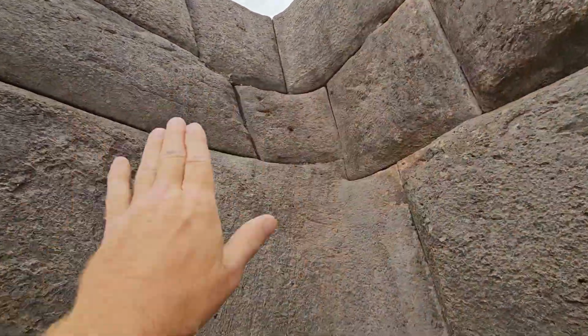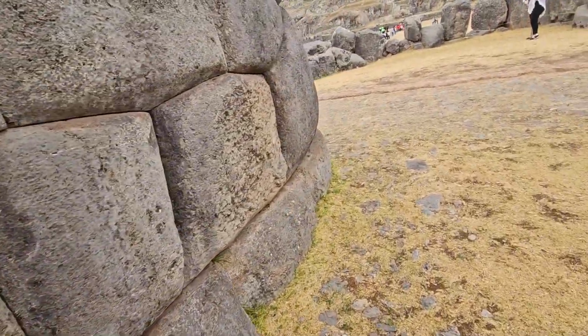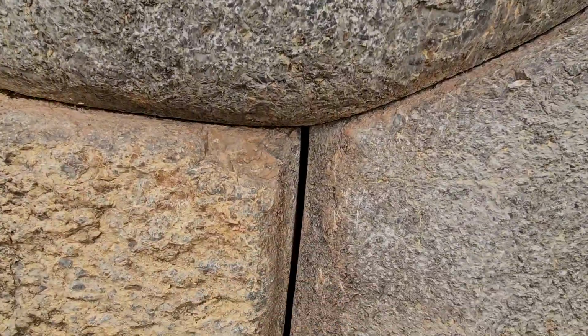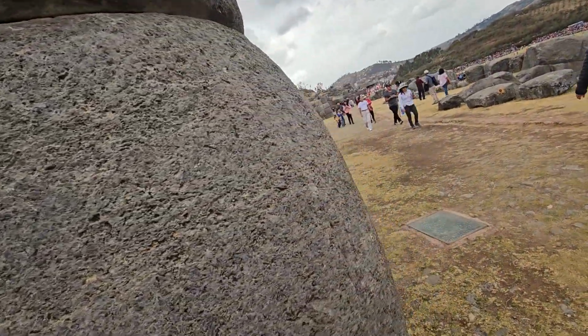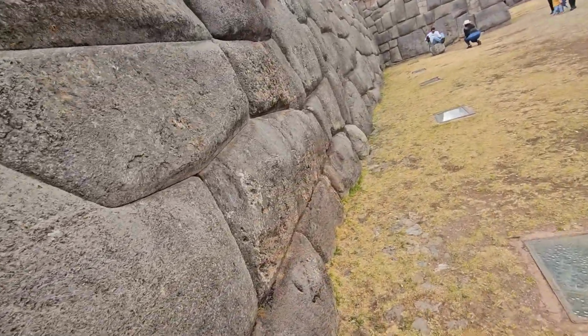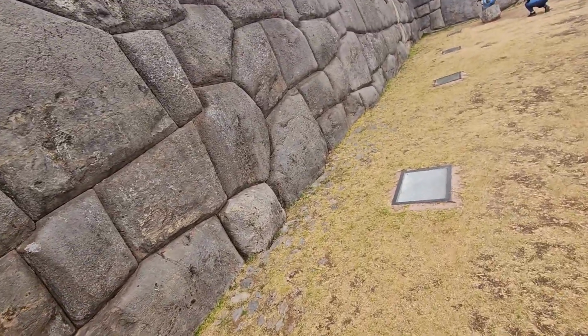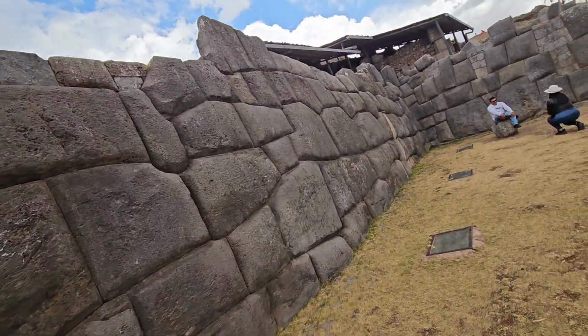All curved. Curved. Curved. It's right here. Slight notch there. Curve, curve. It just goes on and on. And I would imagine when it was built originally, it would be a massive complex.